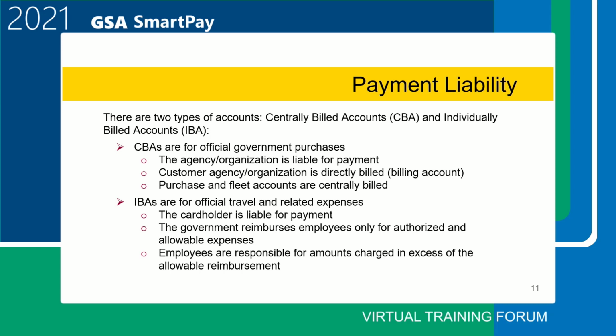An individually billed account is a contractor-issued account used by authorized individuals to pay for official travel and travel-related expenses for which the contractor bills the account holder and for which the individual is liable to pay. The cardholder is liable for payment. The government reimburses employees only for authorized and allowable expenses, and employees are responsible for amounts charged in excess of the allowable reimbursement.